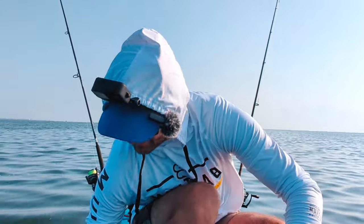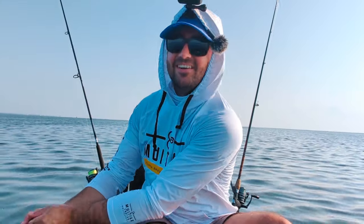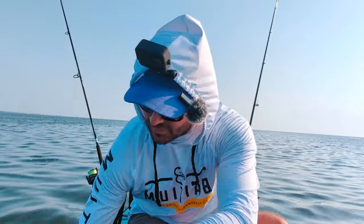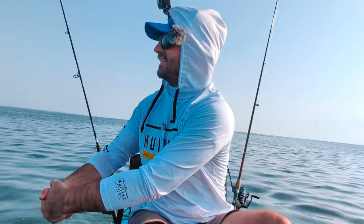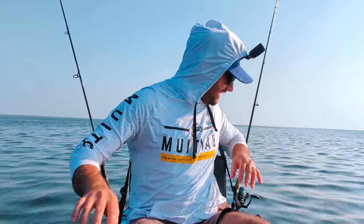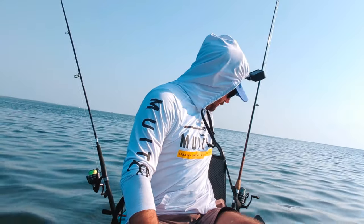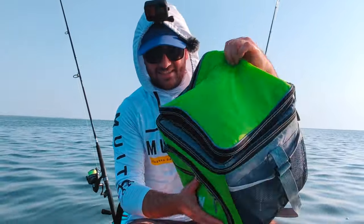I cannot believe that. Trying to catch pinfish, and we are catching drum. And it's on fish bites. It's not even cut mullet or cut bait. I think that's a good start, guys. So yeah, let's see if we can catch another one. That's a good sign.